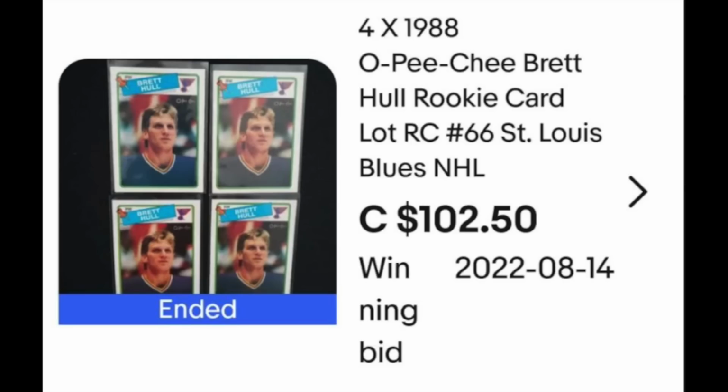I did consider keeping one of these and having it graded, but I tried to hold 9s at a minimum and wasn't 100% sure that these would get a 9.